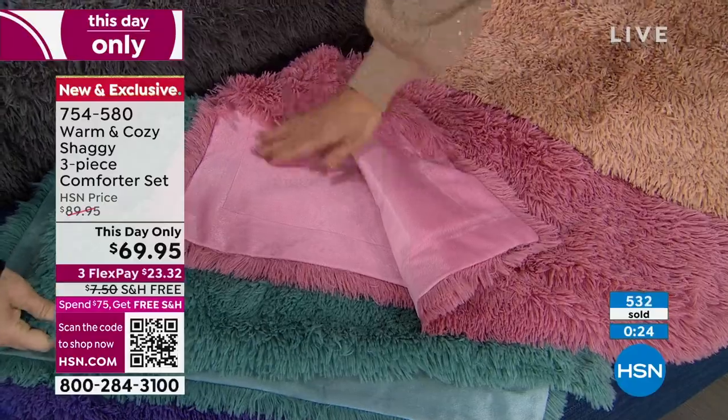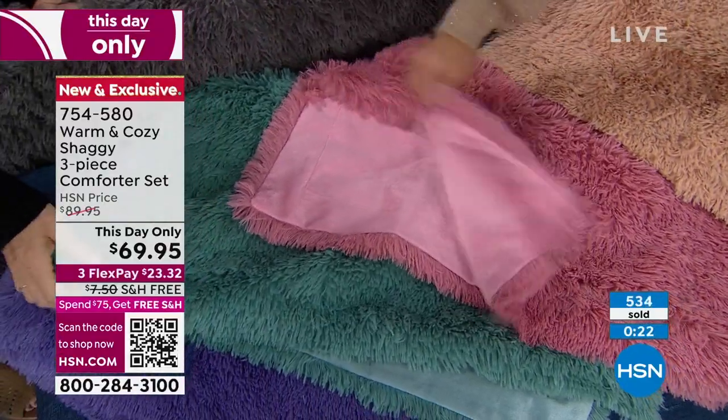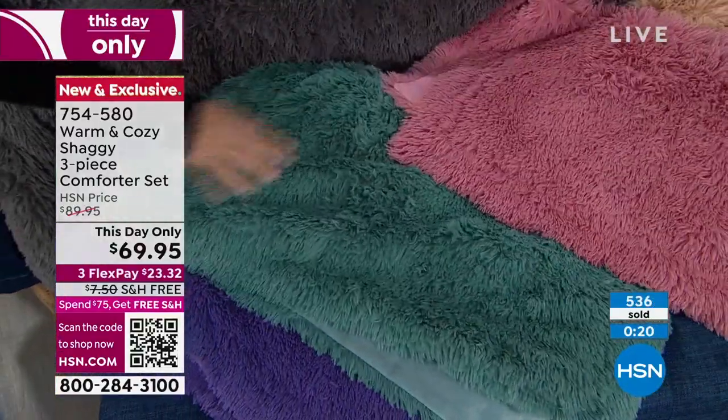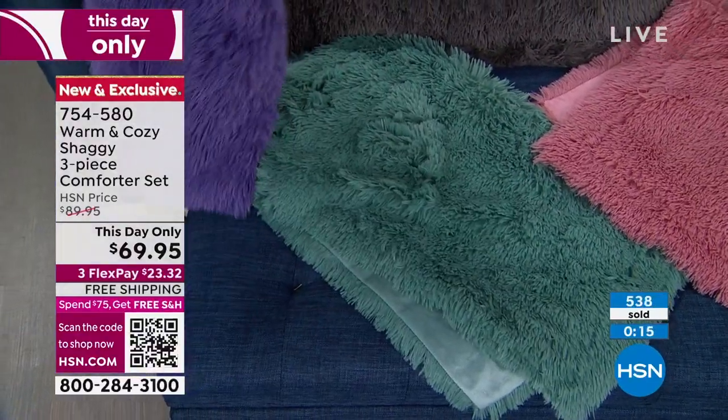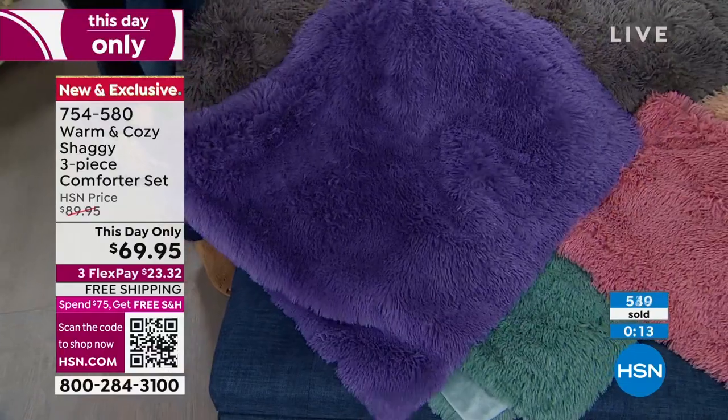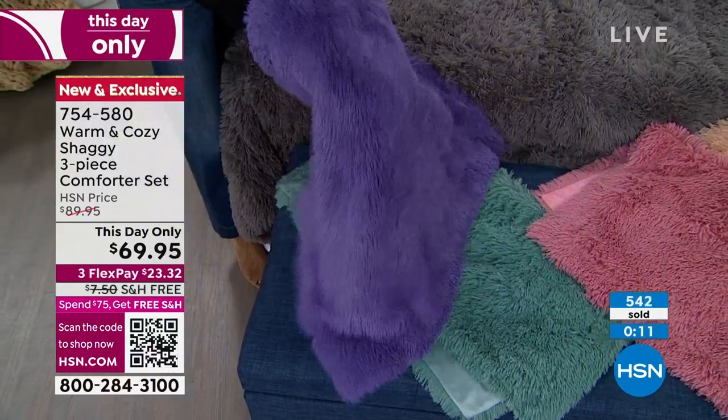And then you can see the underside there. And again, that's that mink plush. This is the teal. Look at that. Yeah, that's pretty. Beautiful. And I'm glad you guys like the purple. The purple's really popular. Yeah, it's fun. I mean, look, if you're gonna have fun, do it. Right. Get the color. It's not permanent.